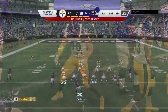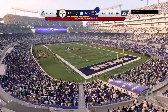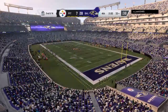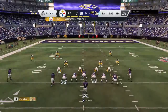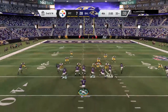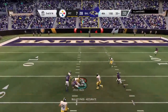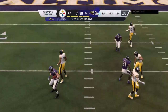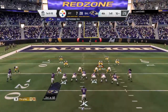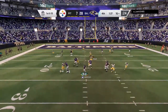T.J. Watt picks up his second sack of the afternoon. 2nd and 14 as they've got work to do here after the sack. Just 2 minutes remaining here in the fourth quarter of what has been a one-sided affair. So after the sack, here's 2nd and 14. Now it's Jackson. That's into the hands of the tight end, Boyle. And inside the 20 before he's brought down. The Ravens get a new set of downs, give them 17 on that pickup.